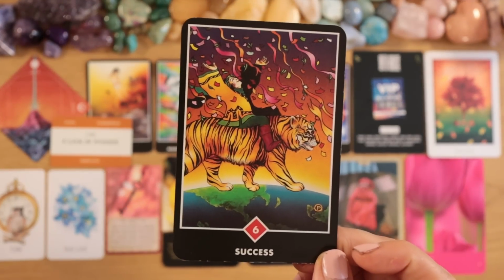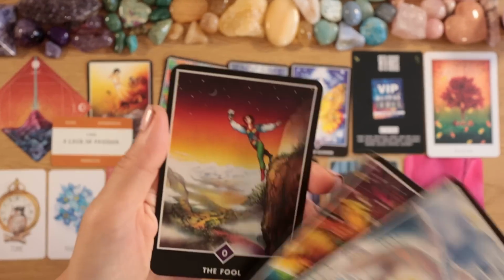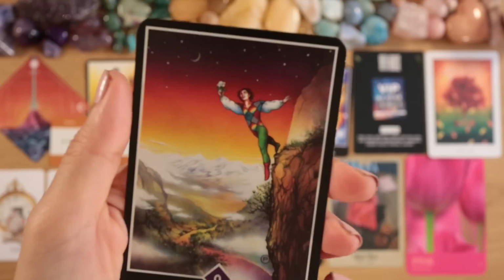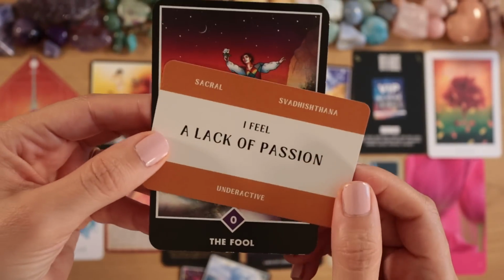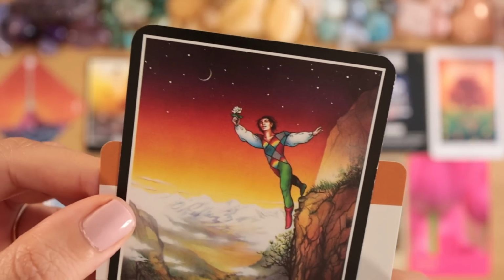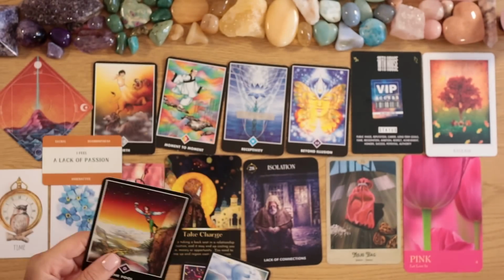Success. Look at this. Last card here, 601, success. I mean, look at this. You got the Fool, transitioning into this new beginning, unknown territory. Now you can be like the Fool in love. Now it's safe for you to be like the Fool in love. You go from feeling a lack of passion to being like this Shakespeare romantic: woohoo, I met my Juliet, or I met my Romeo. And it's very nice.